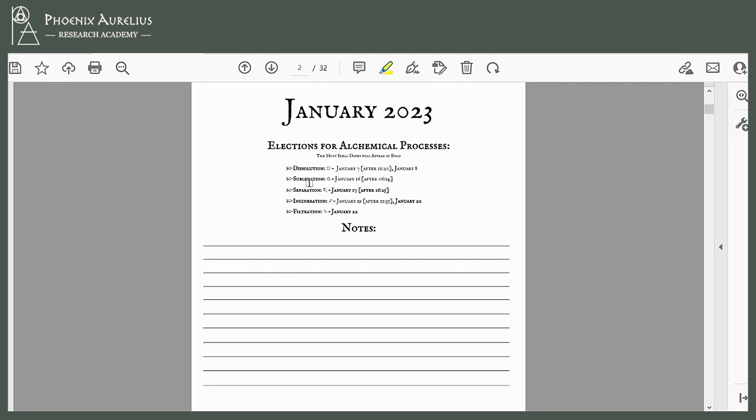So for instance, for sublimation, January 16th after 6:14 is a pretty good time. And again, this calendar is in 24-hour time. For those of you who don't know 24-hour time, just take whatever time it is, say like 22 o'clock, subtract 12, and that will give you your 12-hour time. So in that case, 22 is actually going to be 10 o'clock p.m. So with that being said, sublimation is going to be pretty good on January 16th after 6:14. That is the next best election for that, or a next best election.